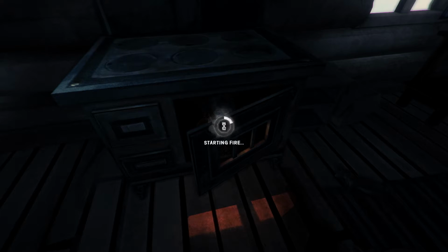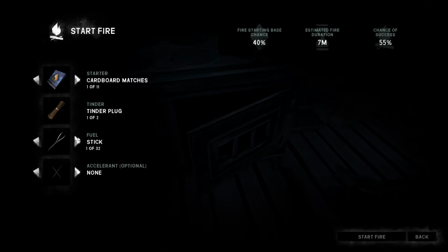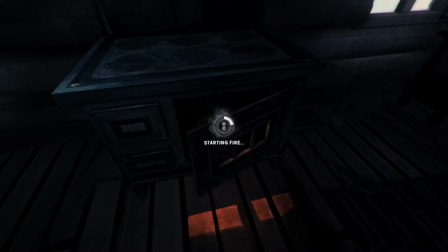Oh, I'm excited to cook up all this moose meat. This is gonna really get our cooking skill up there. That didn't work. I would expect that to happen with the cardboard matches. That's fine. The cardboard matches are really just horrible matches to use, but they give them to you in abundance, so we might as well use them up while our skill is low and the fire isn't pressing.